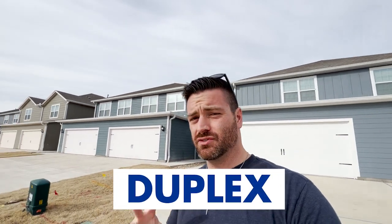Definitely something different than what you see in Princeton, Texas or Collin County in general. There's really not a lot of townhomes. This is one of two places with townhomes, I believe, in this area.